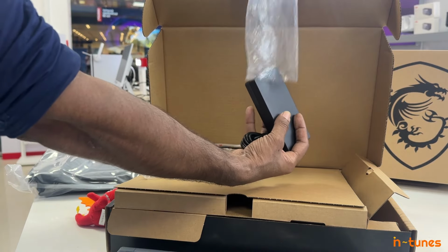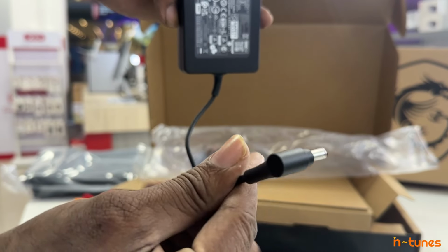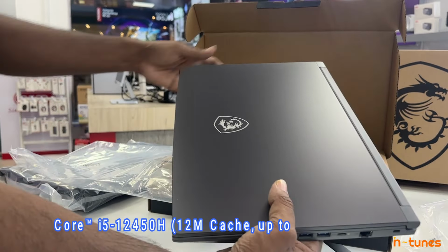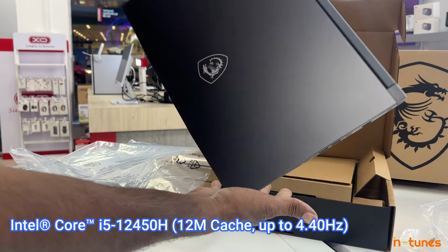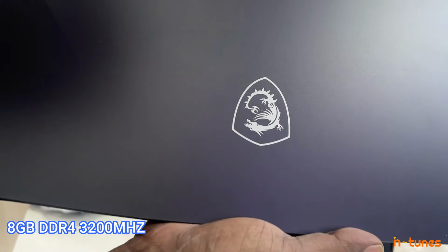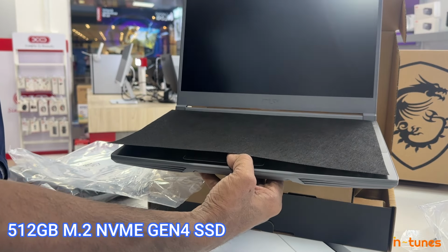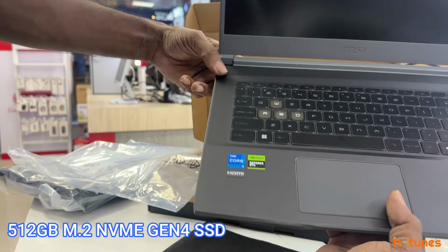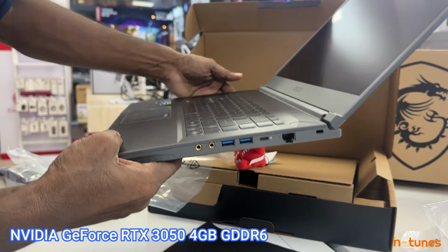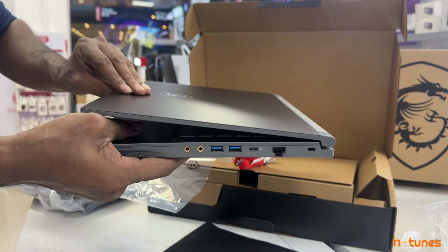(120-watt adapter). Intel Core i5-12450H, 12M cache, up to 4.40 GHz. Memory 8GB DDR4 3200MHz. 512GB M.2 NVMe Gen4 SSD. NVIDIA GeForce RTX 3050, 4GB GDDR6. Battery 3-cell 52.4 WHr.